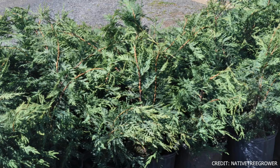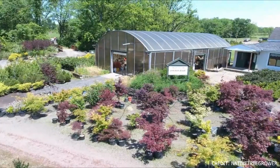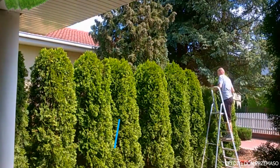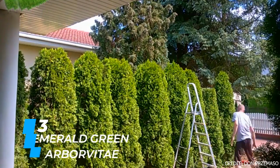The Leyland cypress grows to a height of 60 to 70 feet and a spread of 15 to 25 feet at maturity. This tree grows at a fast rate, with height increases of more than 24 inches per year.